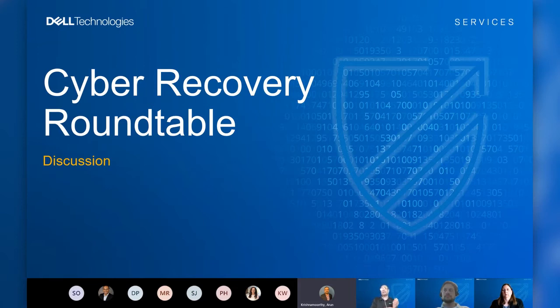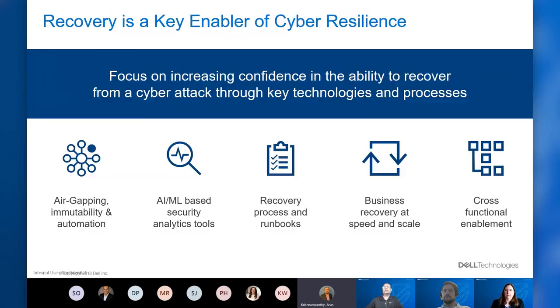So going back to what Carol said, your starting point is to have protected data in an air-gapped cyber vault. That is step one. But where we mature customers is their ability to recover fast and recover at scale. That's where we tie the business process level recovery to the data in the vault and apply the different principles or techniques that are necessary for recovery.